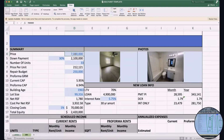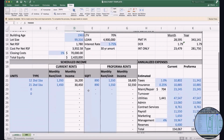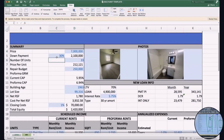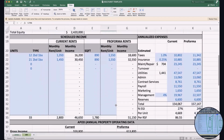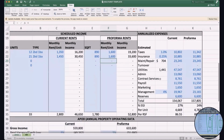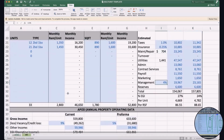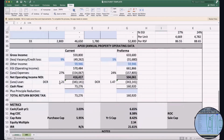Well, then the only other thing that moves, if you can't increase the revenue, the only other way is I could come in here, I could say, okay, well, I'll put 30% down. I'll pay them their $7 million. I can do the 5.75% interest rate, but that's only if rents are $1,600, not $1,550. Let's see what that does. So now we got more revenue. The expenses are what they are, give or take. But that still doesn't work.